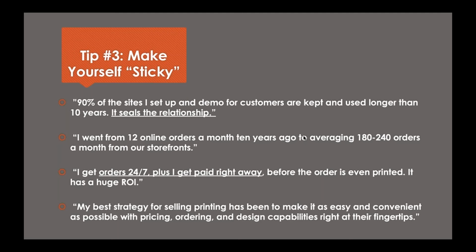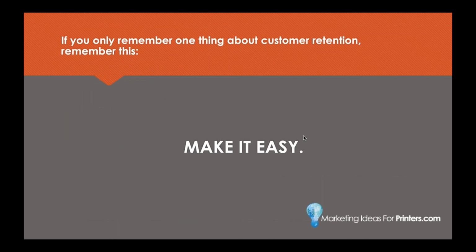The last thing I just wanted to mention is, if you only remember one thing about customer retention, we just said it: make it easy. The last thing I wanted to mention was that grocery shopping example I gave you earlier. I also order online from Sam's Club, and I will go there every month. We also have a Costco here, and every year I think I'm going to cancel my Sam's membership and switch over to Costco. And every year I don't. And why is that? Well, because it's easy to order through Sam's Club. They have all of my reorder information. I can build my order from frequently ordered items, and it's easy. And that's why I stick with Sam's.